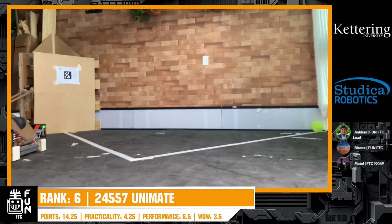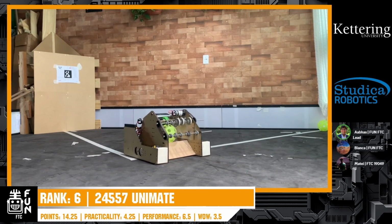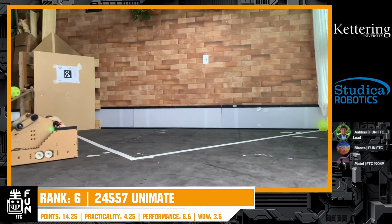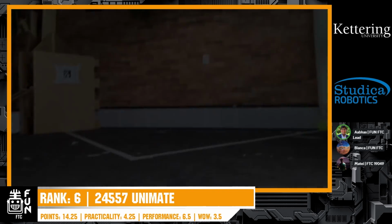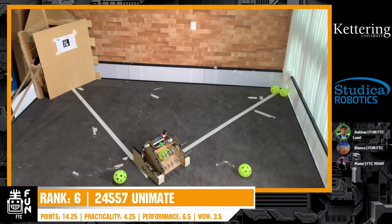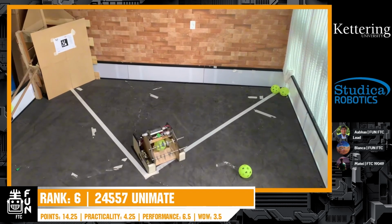Yeah, I think there's a lot of little clever mechanisms on this robot, especially that transfer wheel, as you said. And also I think it's a really great demonstration to teams about how you don't need to have a 15-inch long or 15-inch wide robot, but rather you can stack the balls in different ways in order to pack them very efficiently and have a small form factor.